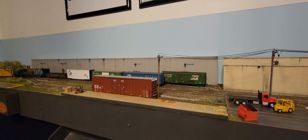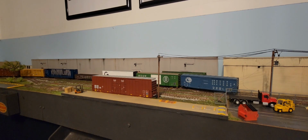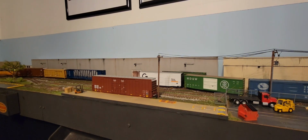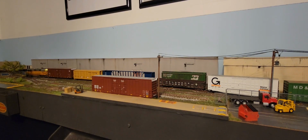We have switches lined up here. So that blue car is just going to go on our main for the time being. And because this is a dead end track plan, we don't have to worry about hogging up the main.